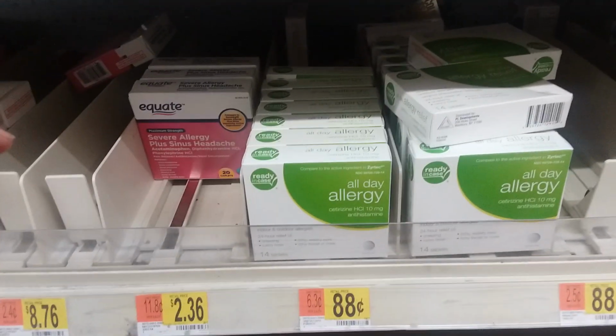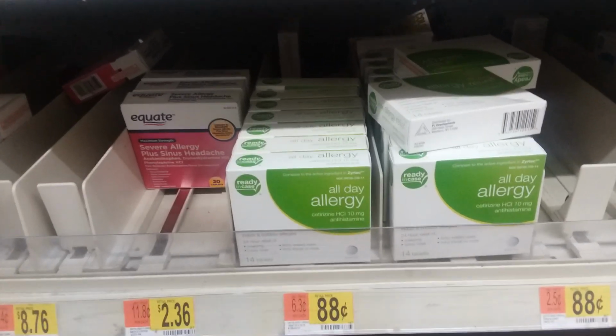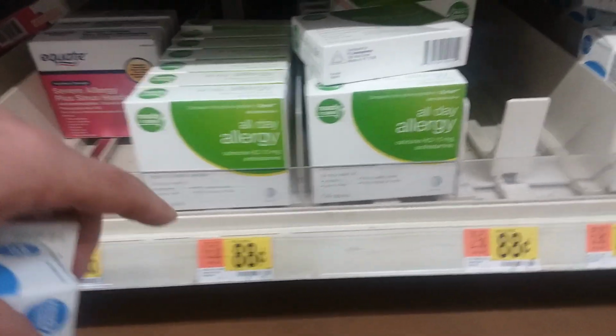On the bottom row of Walmart, I believe I'm in the allergy section, they have this Ready in Case brand for 88 cents.